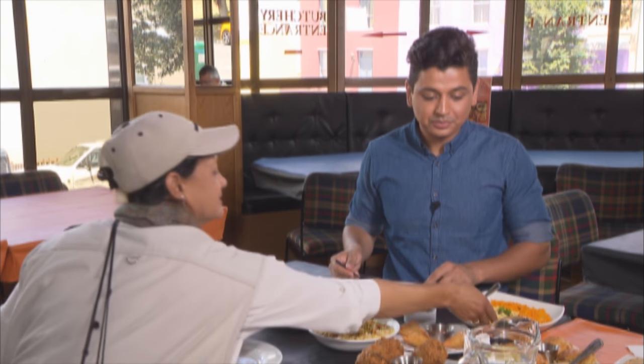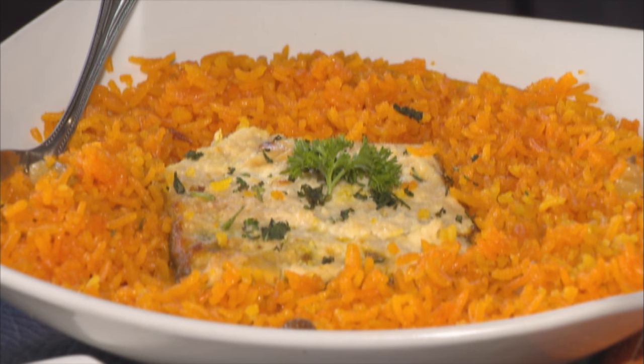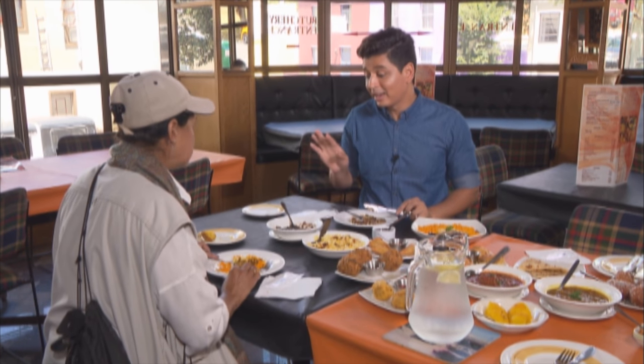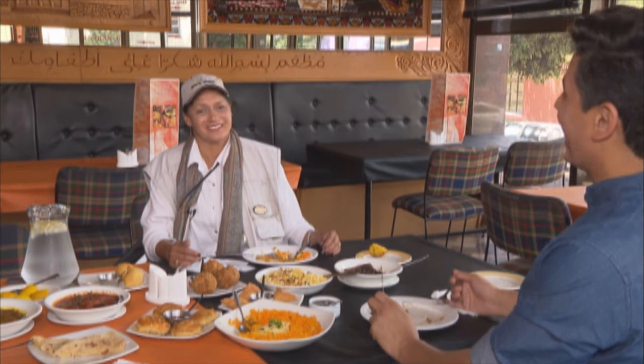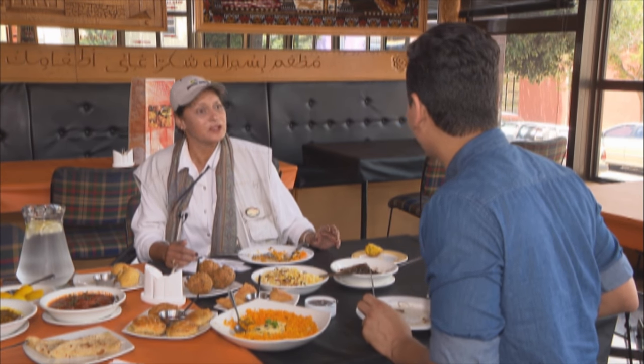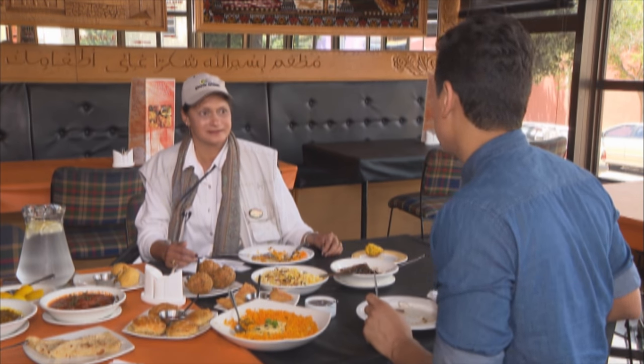I'll go with the bobotie. Traditional Cape Malay bobotie. This dining place is absolutely superb. It really is my first time, and I can guarantee you that it is tasty. And the best way to end it off is with a typical Cape Malay koesister, which traditionally we would have on a Sunday morning for breakfast.